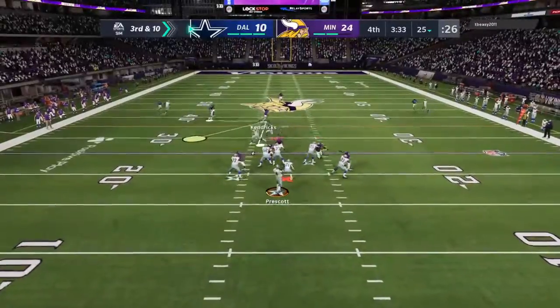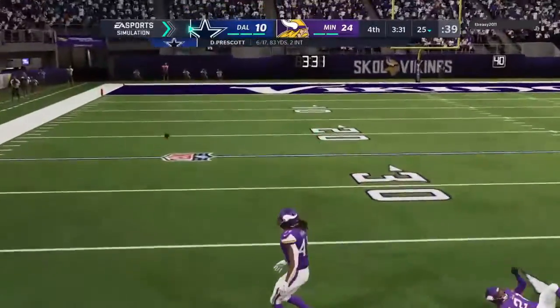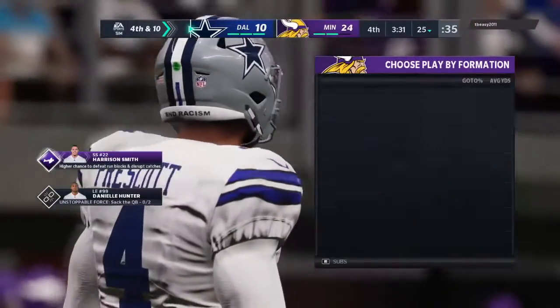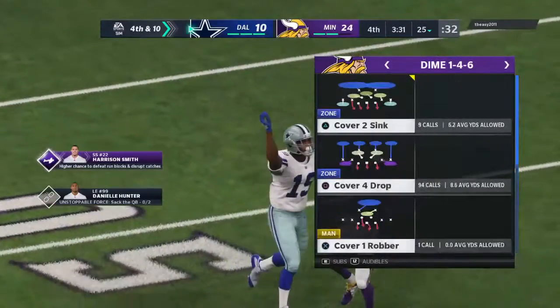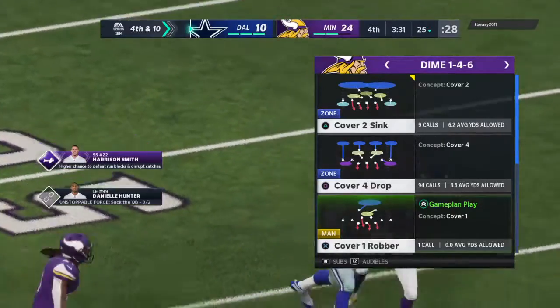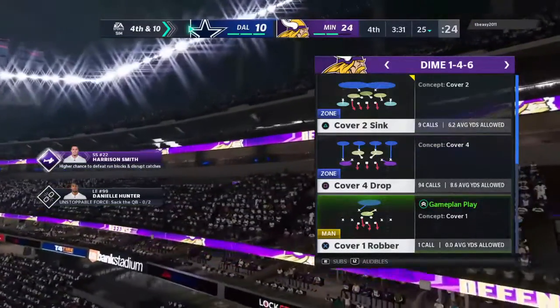On 3rd down, it's Prescott looking deep in the direction of Cooper. And that will be incomplete. Well, they weren't scared to let it fly, but it falls to the ground and brings up 4th down. We've seen that the deep ball has been a part of their game plan all afternoon, but they've had trouble hooking up on it, unable to successfully find the end zone over the top.